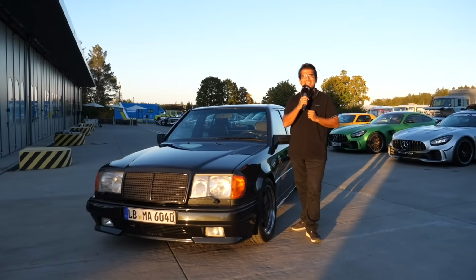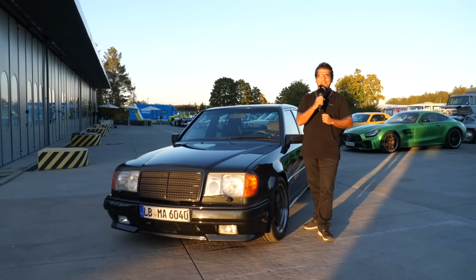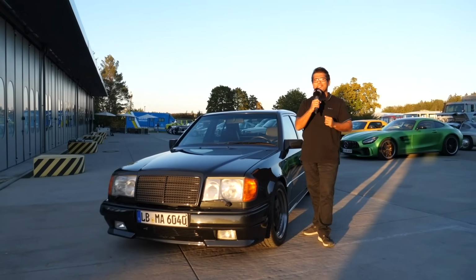This 1988 Mercedes-Benz 300E 6.0 AMG. A bit of a mouthful? Well, you can just call it the Hammer.